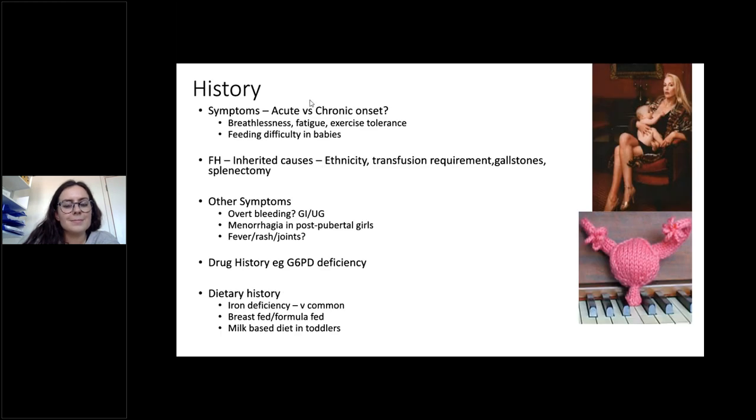And again, this rate of onset, so if it's very chronic, it might be quite severe. You want to know about their exercise tolerance, breathlessness. But in babies, the only symptom or sign might be they struggle to feed, they get breathless when they're feeding. You need to know about the family history, again, ethnicity, anybody in the family who's had a transfusion requirement or had gallstones or splenectomy that might suggest an underlying hemolytic anemia, such as spherocytosis.